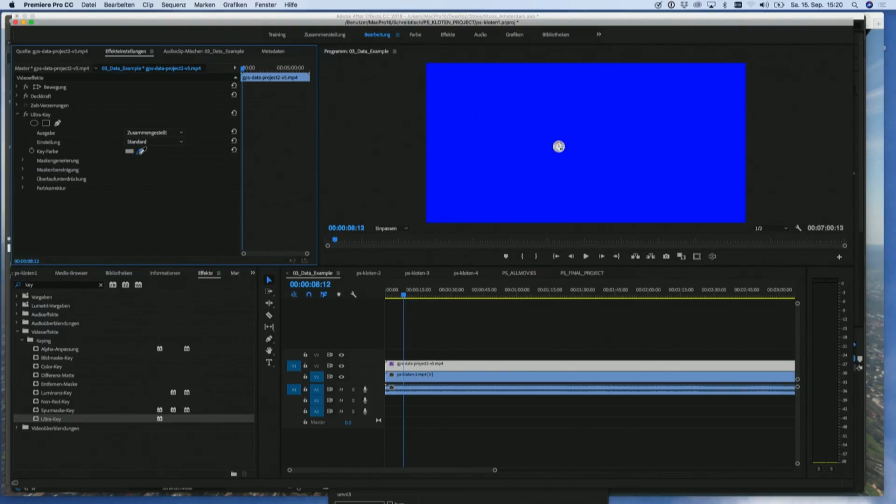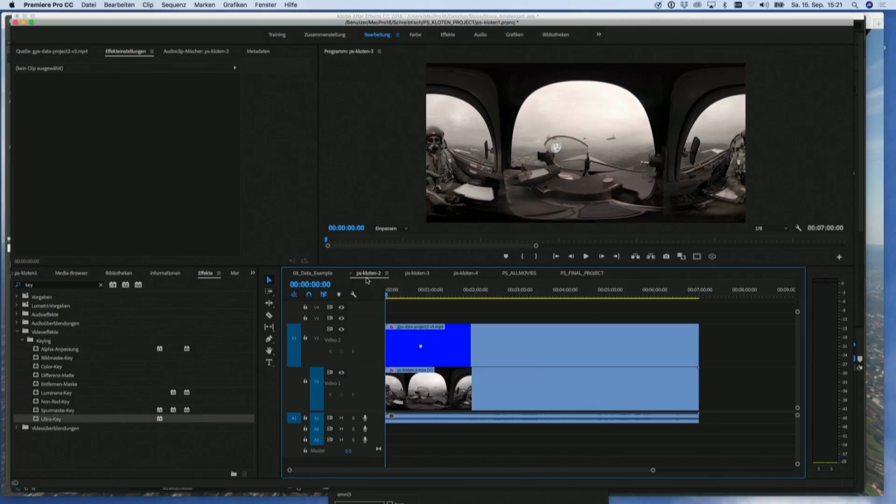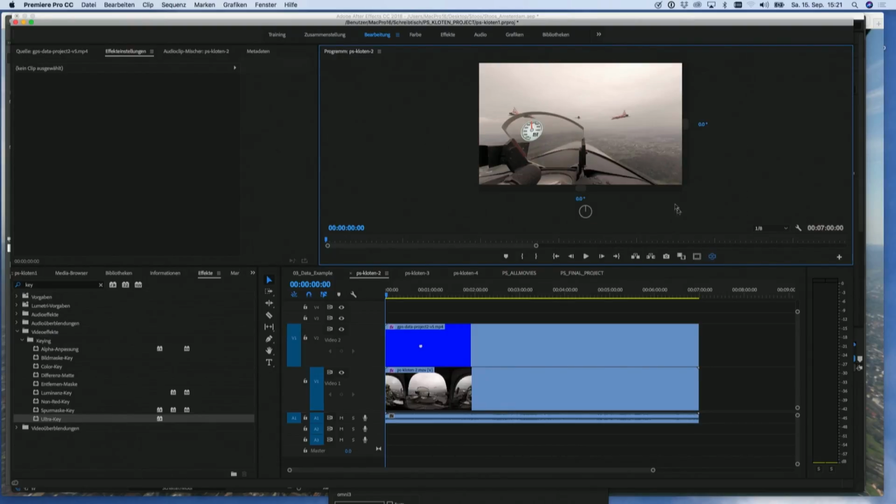Something is off, it's a projector issue. Actually, when you use the pipette, it should work. It's because of the projector, but it looks like this. You mask it away, you get the blue part away. Now you have that in the movie here. That's a cool feature of Premiere: this little icon here, you can get the immersive view.